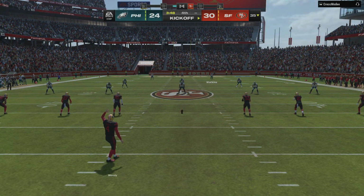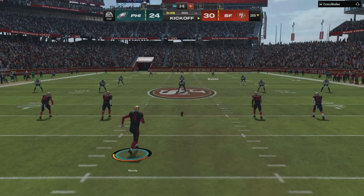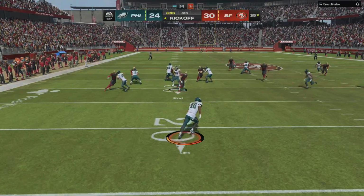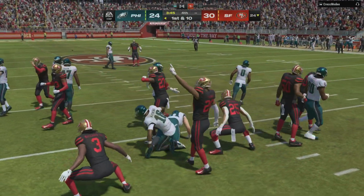For the defense, what you're trying to do is make sure that if they're going to catch the ball, make them catch it behind you because they run out of space with the back line. But in this case, the offense figured it out. And he brings us out past the 20 to the 24.